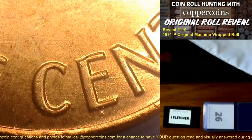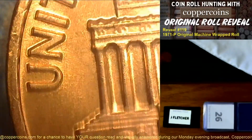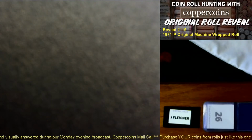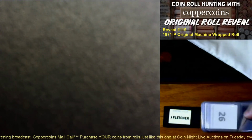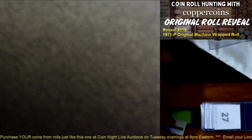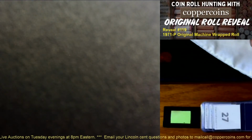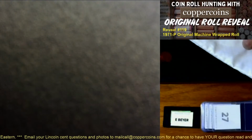Now over halfway through the roll. You see what looks like a whole bunch of spots and hazing and other problems on these coins, but it really isn't as bad as it looks. These coins are nice red coins for the most part. Some of them have started to turn brown, but most of them are nice and red coins. There's Mr. Fletcher's coin number 26. Now for coin number 27. Coin number 27 is Eric Beyer.